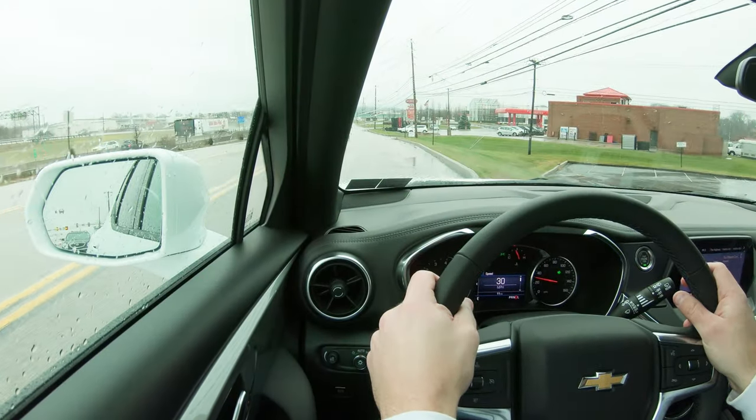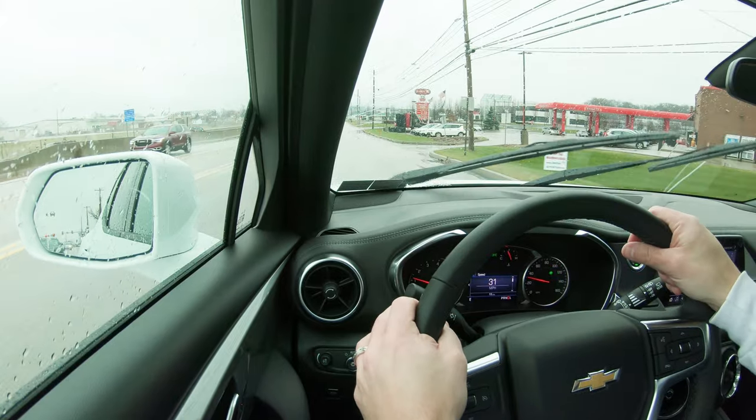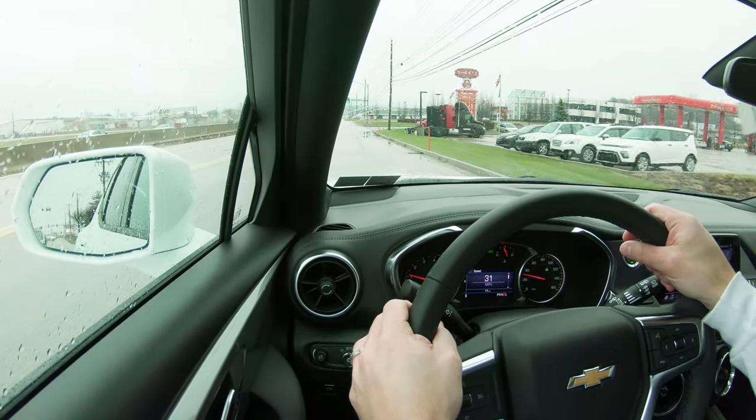And once again, there are no official MPG numbers available quite yet because, again, it is a new engine option for the Blazer. But if I were to take a guess on that, I would imagine the combined MPG numbers would come in at around 24 miles per gallon. That's based off the 2-liter turbocharged engine found in the Chevy Equinox. So that's going to be my guess.